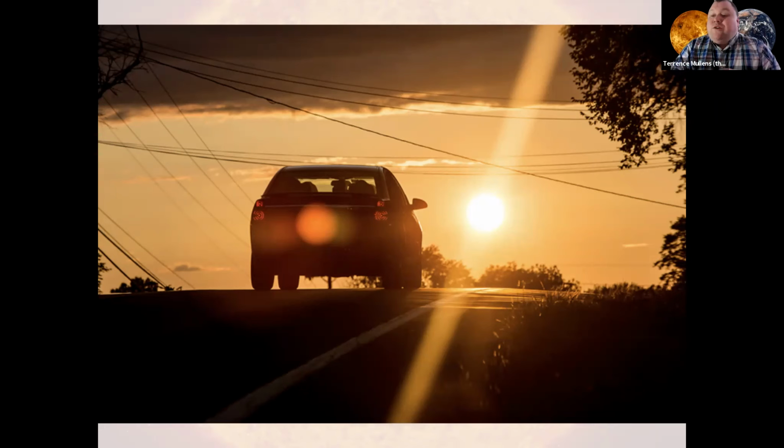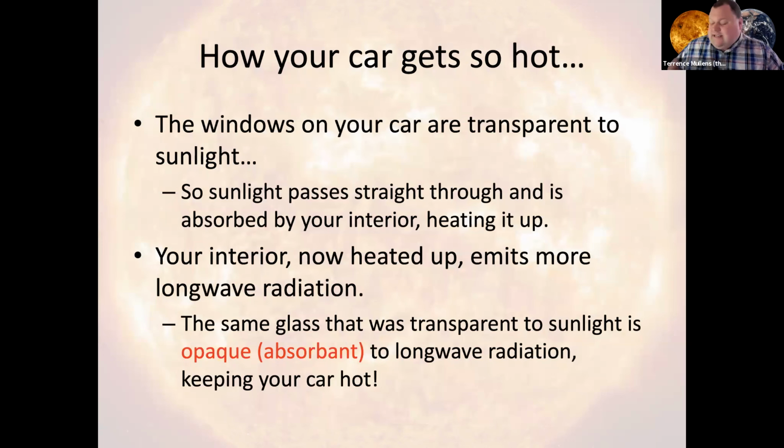But have you ever wondered why the interior of your car gets so hot in the middle of an afternoon? Well, it all comes down to this phenomenon known as the greenhouse effect. So, here's how it works.